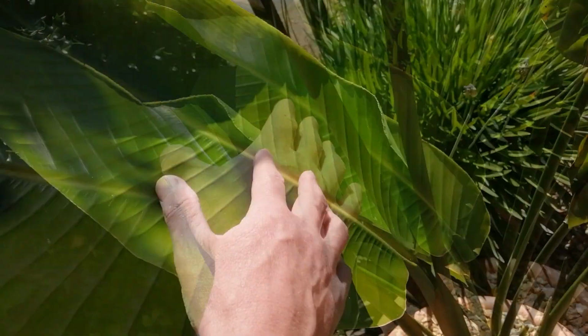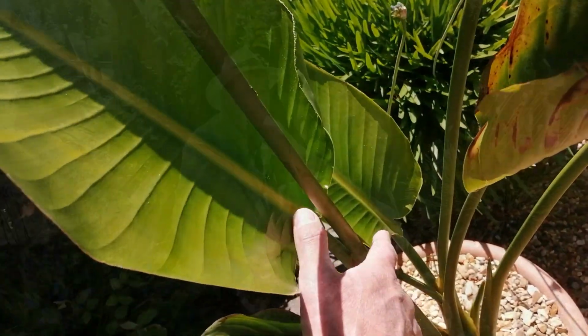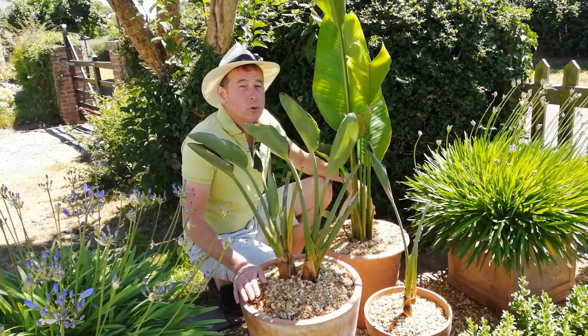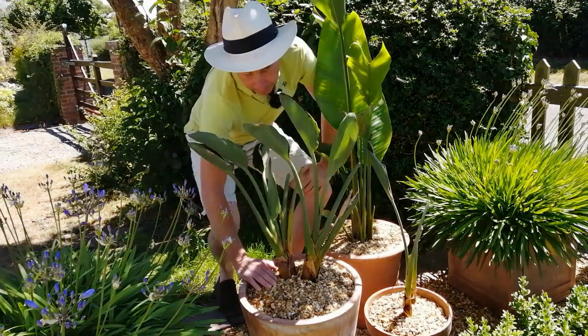Beautiful. Neither of these are hardy plants. They have to go back inside in the winter time. I want to show you the olives next, which I pruned in March, but en route I'll stop off at the Alpine Trough.